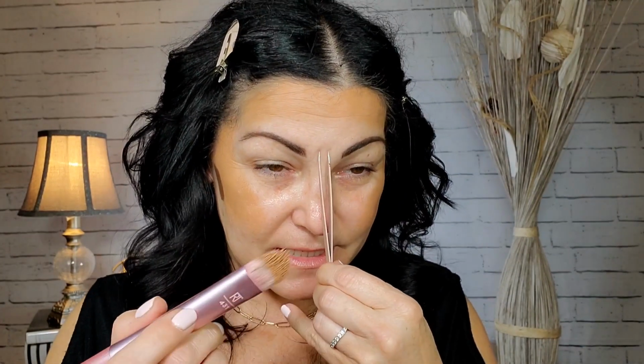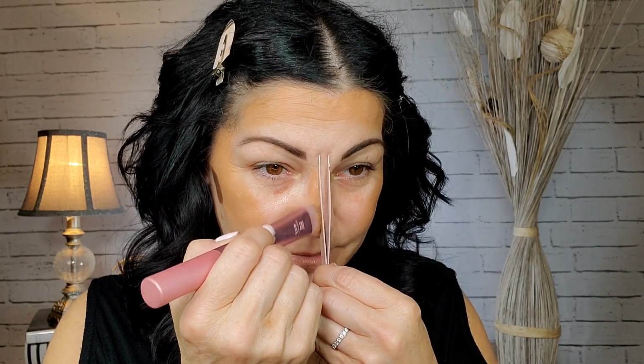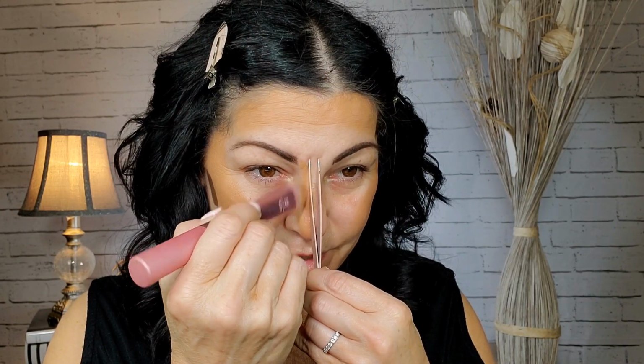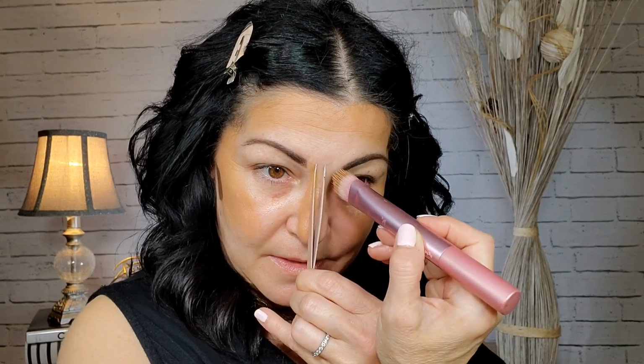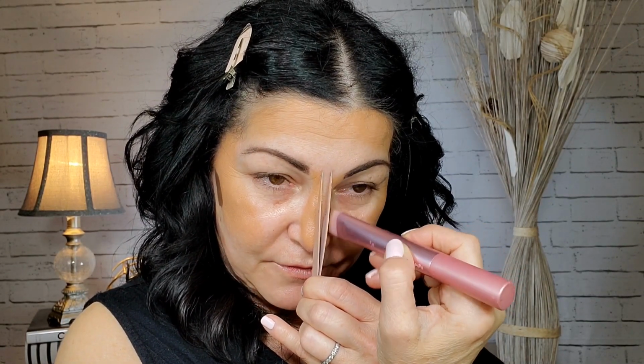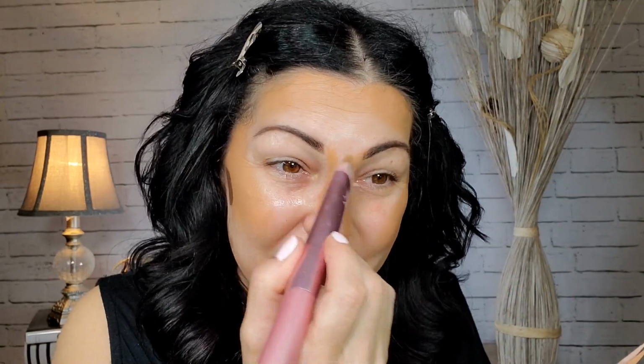I'm going to take a smaller Real Techniques brush, and I'm going to take a tweezer, and I'm going to put the Soul bronzer on there, and I'm going to just center this in my face here, on the nose, and I'm just going to put a little bit of this here. I'm going to bring it down just a little bit. Again, you guys, I'm going to look absolutely ridiculous for a second here. Yeah, so hopefully this all works out. I haven't done all about what I'm about to do yet.